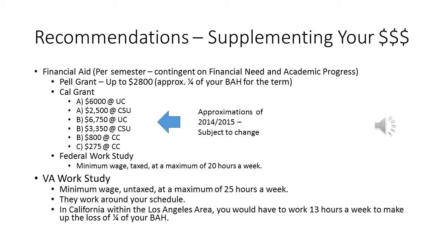So do so. Your other option to supplement your income would be federal work study. It's minimum wage taxed at a maximum of 18 to 20 hours a week, depending on your area. It's a way to go. It's not the way that we would recommend. We actually recommend VA work study. Now, VA work study is minimum wage, untaxed, and at a maximum of 25 hours a week. They work around your schedule. Now, here in California, minimum wage is $9 an hour. Varies from state to state. However, it's $9 an hour untaxed. It's the same thing as getting a $14 an hour taxed job that works around your schedule. Again, it's not something that you have to report.